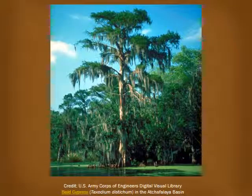The bald cypress, or Taxodium distichum, is a very large tree. It could reach heights of 120 foot tall with a 5-foot diameter trunk, although a 2 or 3 foot diameter trunk is what's commonly found. There is a tree they call the national champion in the state of Louisiana. It's 85 foot tall and it has a tree trunk diameter of 16.5 feet.